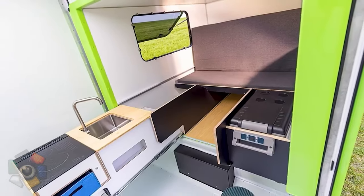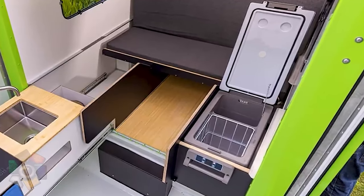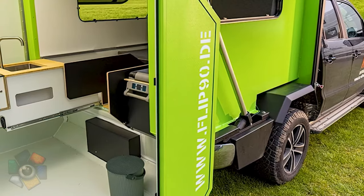Opposite the slide-out is a nearly 12-gallon compressor fridge with a nearly 20-gallon freshwater tank placed just in front of the rear wheel axle.